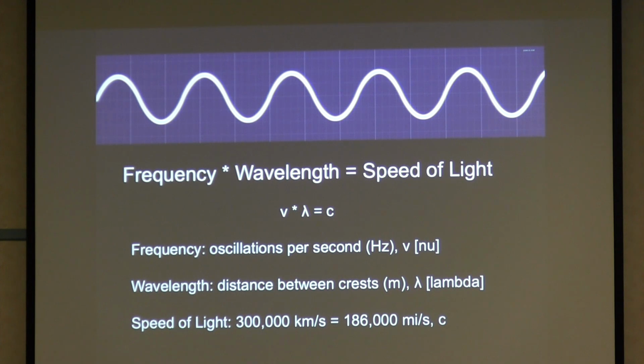All right? Frequency and wavelength are inversely proportional. Frequency times wavelength equals the speed of light. Okay? Fundamental characteristic. Nu times lambda equals c is the equation that you'll see. Where frequency, again, is in hertz. Wavelength, the distance between the crests of the wave, can be measured in meters, whatever version of meters you want, and we use the Greek letter lambda.